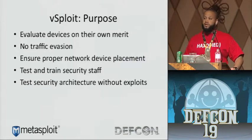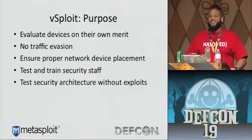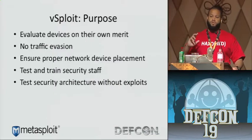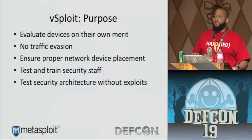And I'm going to talk about this now. One of the things that I actually wrote that didn't make it here, and Dave said because I suck at writing code, it didn't make it into the trunk yet. But I actually wrote a scheduling function into Metasploit, and it'll be in there pretty soon, where you can schedule exploitation to happen. So you can say, I want an exploit to happen at 2 o'clock on a Saturday night. And it could be an exploit, or it could be a vSploit module. So that'll be in Metasploit pretty quick. Didn't make it for this talk.